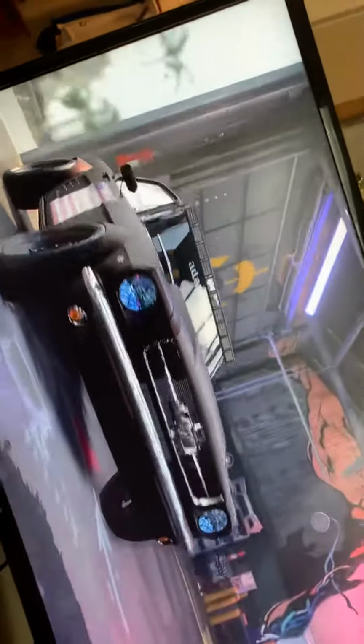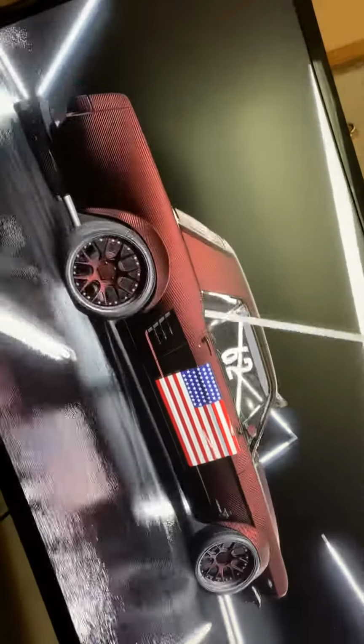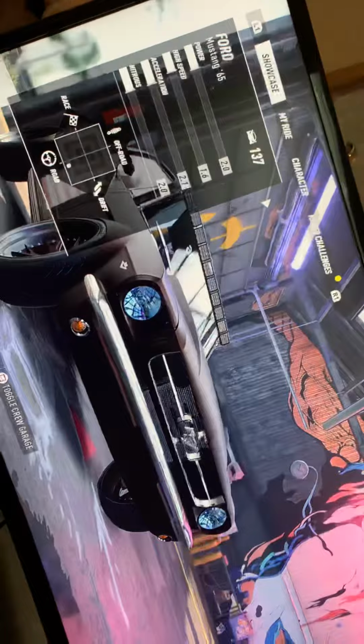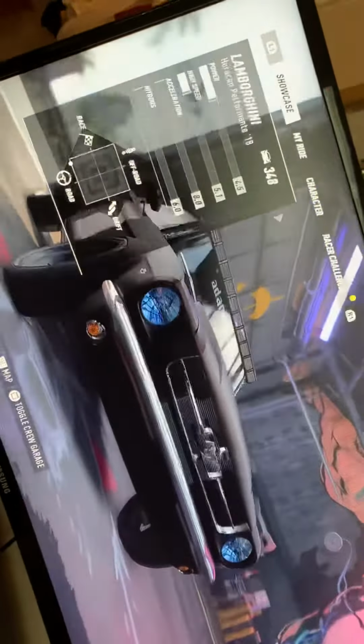Then we got my Mustang. I kind of changed it up. I took the front thing off, the front bull bar. It looks like that now. Still has the roof lights, my different roof lights. Didn't mean to go back to the Ferrari.